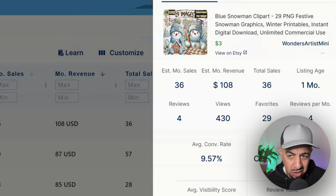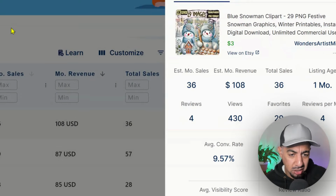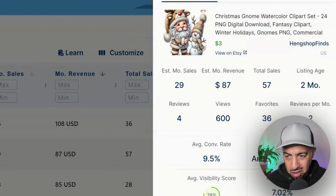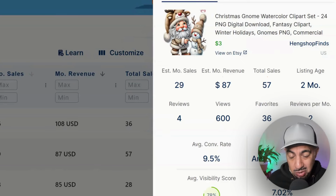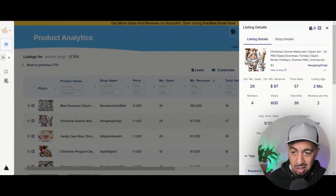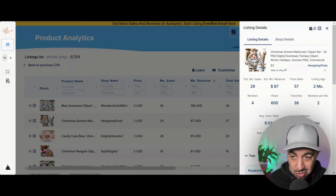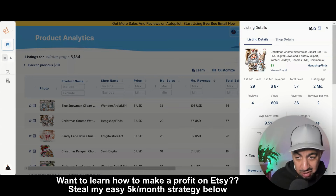Like I said, I'm going to quickly analyze 3, and then touch on 1 that I'll go into a little bit more. The next one I wanted to touch on is the Christmas gnome watercolor clipart set. Again, it's a set of 4. I believe the gnome is still going to be working over winter, but they've combined it with a snowman, again the hat and scarf idea, very nice. 600 views, really nice. So the Christmas gnome idea does work. Obviously, you try to get the image in the right sort of format. 9.5 conversion rate, which is good. It doesn't even have the highest visibility score, which is a very good sign as well.